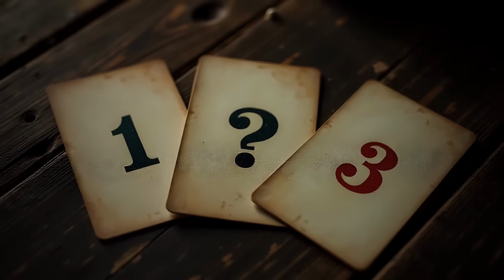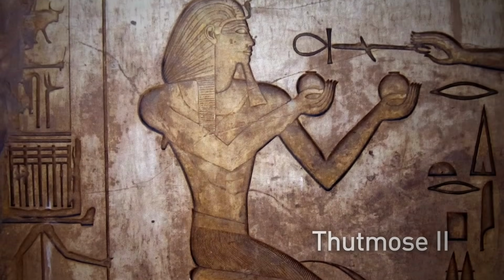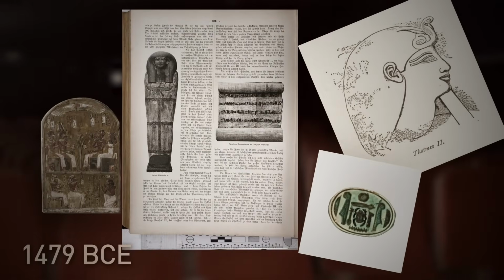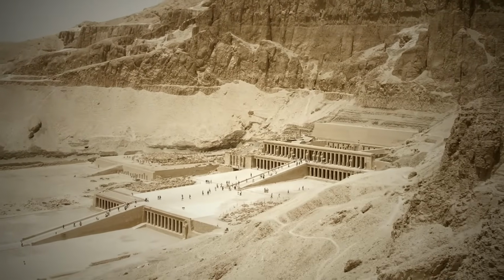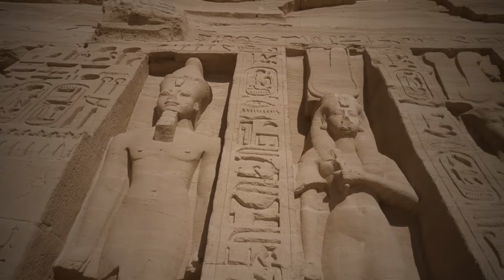And sandwiched between these two powerhouses was Thutmose II, a pharaoh who doesn't get nearly as much attention. Hey, the middle child, right? His reign lasted only about 5 years before he passed away at around age 30 in 1479 BCE. He is kind of a mystery. No one really knows what he accomplished. For the longest time, even the location of his burial site was totally unknown.